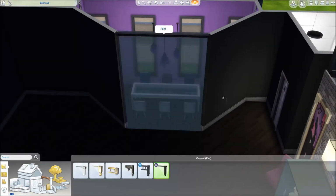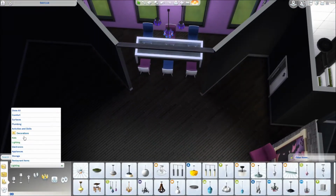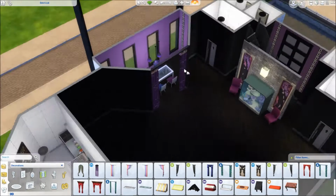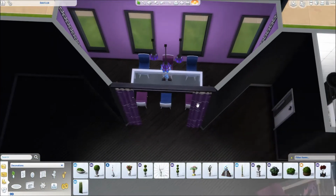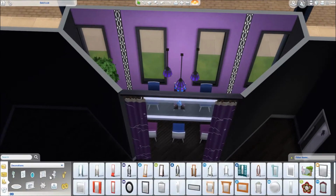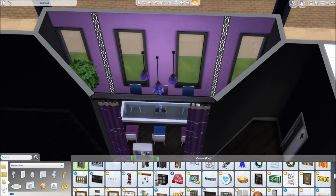And I wanted to create a separate VIP area, you know, when you have important dinners or if you just want to celebrate a birthday or something and you might want to have a little more privacy. So I put it there in a separate room. I could have done it a little bit bigger, but whatever. I think it works just fine.